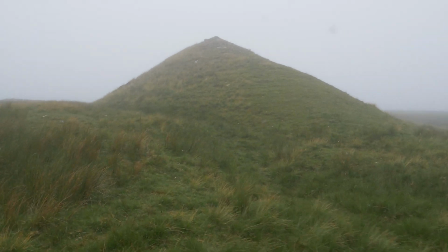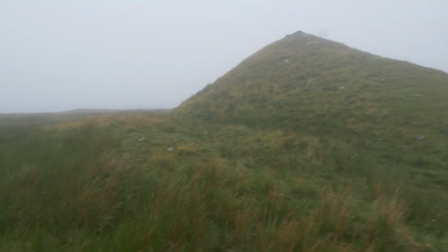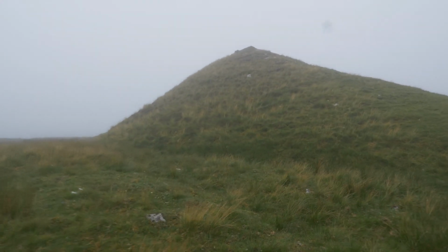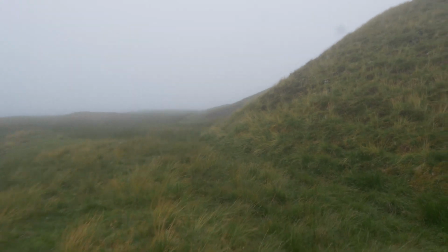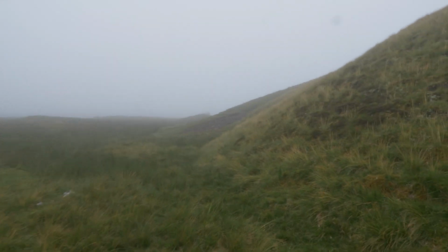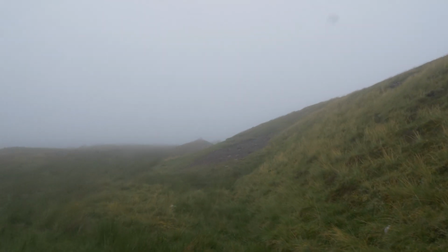So we've just met the farmer as well, who's taking some sheep in, and he's pointed us in the direction of some other mines, so we'll have a look at those probably in the coming weeks. There are wheel pits and all sorts to see, so that'll be interesting. We'll go and have a look at that in a couple of weeks time maybe, if time permits.